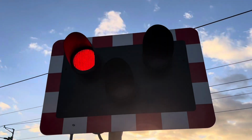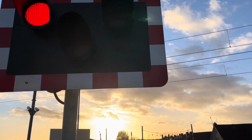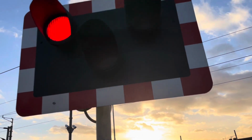Right, so I've got an unknown number. I don't know what it is. This is 6Z71. Let's have a look for more, because the motor should be following soon. For the Edinburgh train.